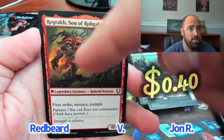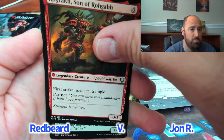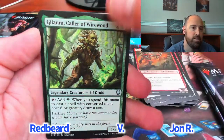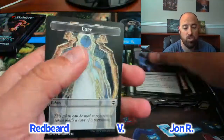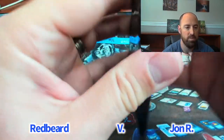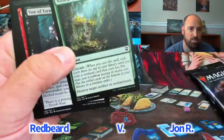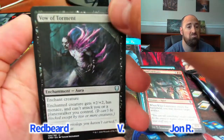Oh, it's Rograk, son of Raga. But either way, oh, it's a kobold. I always thought that was a warrior. I mean, a goblin. Gosh, I'm such an idiot. Gilonra and a common Stamina. Supernatural Stamina. Yeah. Okay, here we go. I can see the sound going. If this doesn't get sound, I'm gonna be so mad. I'll be so mad I might do something. Vow of Torment. That's what I might do.